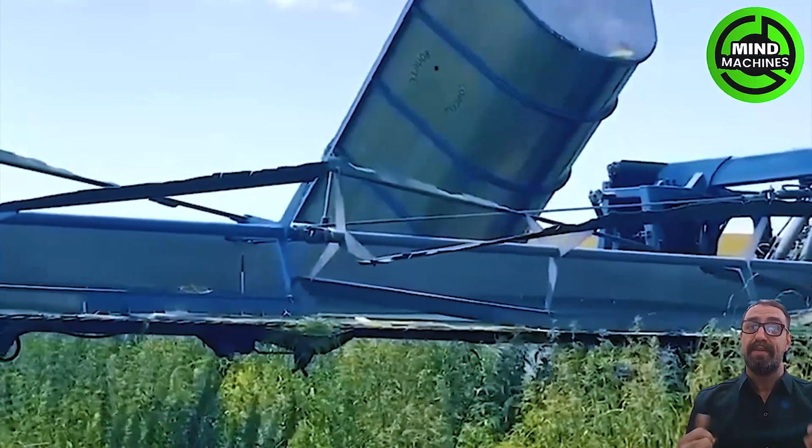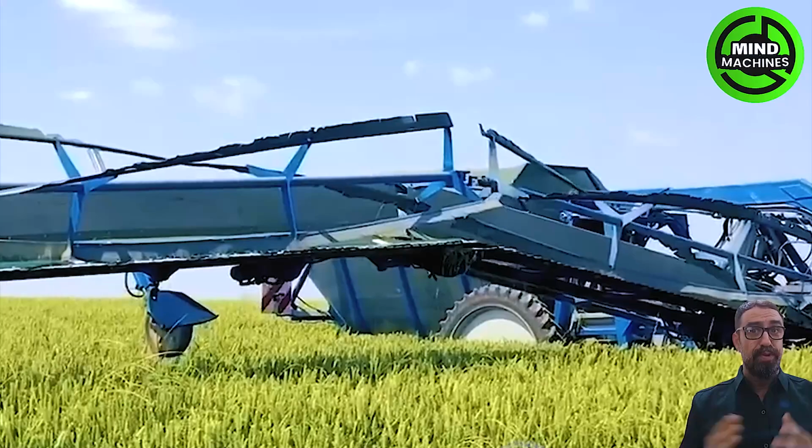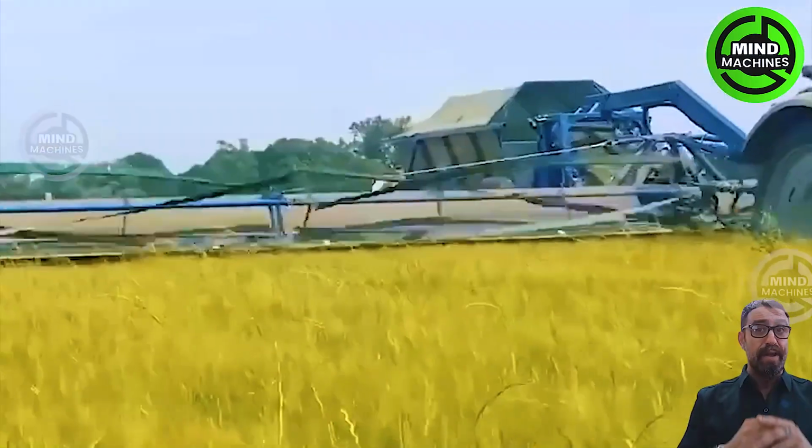The Zern Top Cut Collect is a cutting-edge forage harvesting machine renowned for its precision and efficiency. It ensures the clean and high-quality collection of material, making it a valuable addition to forage harvesting operations.